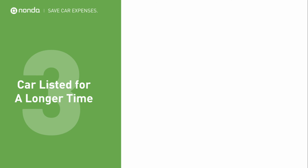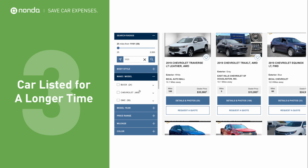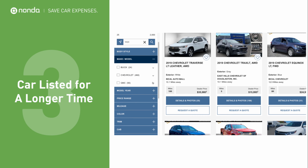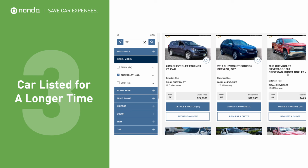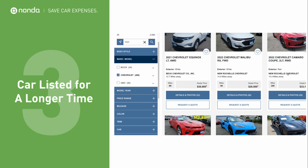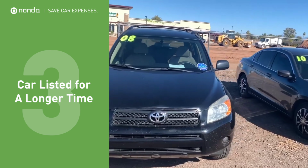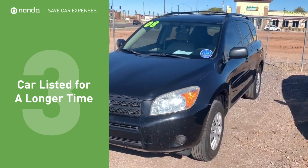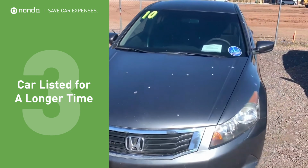Now, the third thing you should know is how long a car has been listed or sitting at the dealership can also be a key factor for price negotiations. Always be sure to check the dealer's inventory online beforehand. Similar models may be for sale at different dealerships. When you compare them, not only should you be comparing the vehicle's condition, but also how long they've been sitting on the lot. The ones that have been in store for a longer period of time may have more negotiation room on the price, since dealers shouldn't be expecting them to stay any longer.